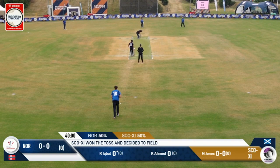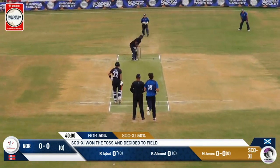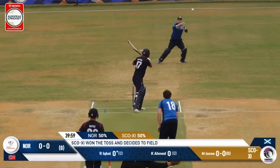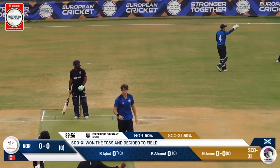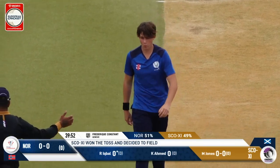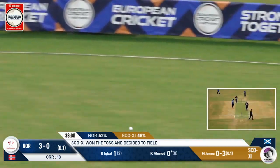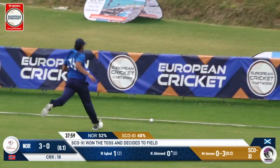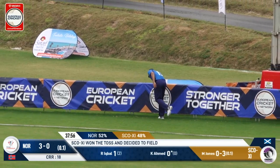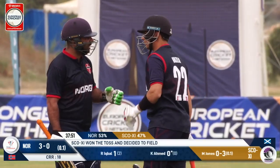Can Scotland get on a run and win 3 today, or can Norway? Here we go, ball number 1. No ball. Well, we're going to start with a free hit. It would have been a wide anyway, but the no ball is a bonus. That one's straight and flicked away nicely. That's going to go away for 4. Outfield a tad slower with the overnight rain, but it doesn't matter. It goes for 4, and that'll be the first boundary.